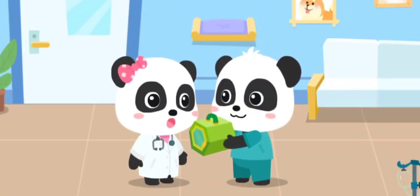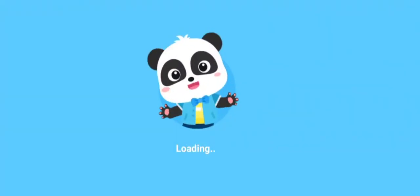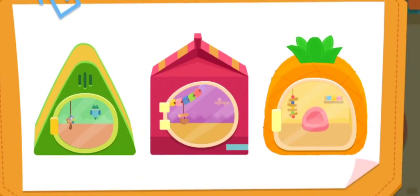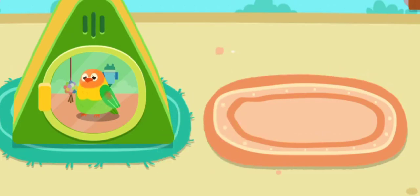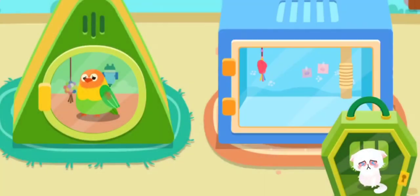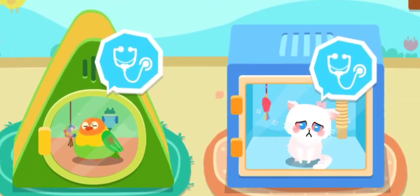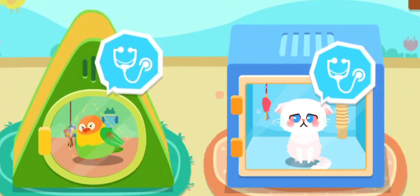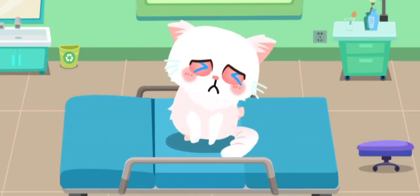Mew Mew, I'll leave little animals to you. No problem. Which house will the animals live in? Let's choose for them. They look very uncomfortable. Let's give them treatment. The kitten is having inflamed eyes and looks uncomfortable. Let's treat its eyes.